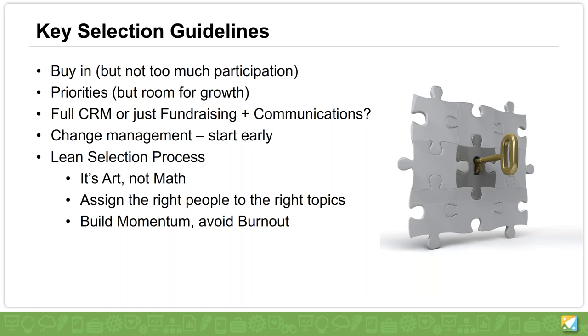How are we going to secure buy-in within our organization? Who's going to participate, and how are we going to get the right level of participation? Because we want some participation, but this is not a unanimous consent kind of project. You have to have the right people with the right levels of authority weighing in on how the system selection is going to go.